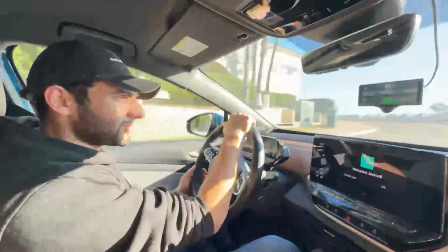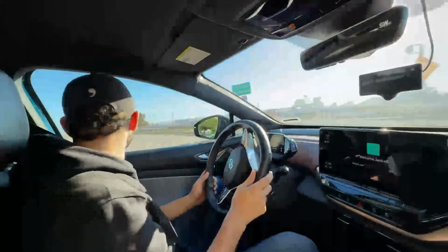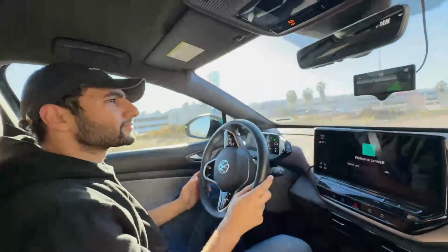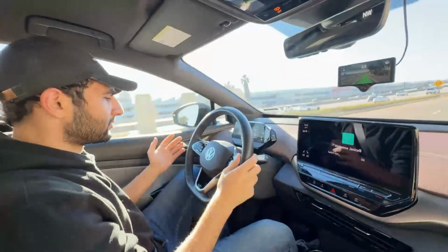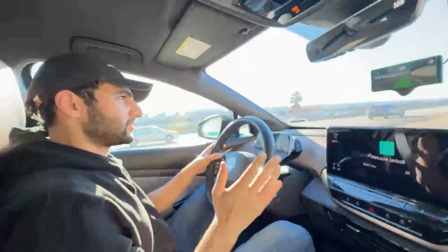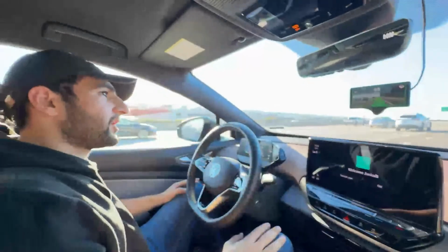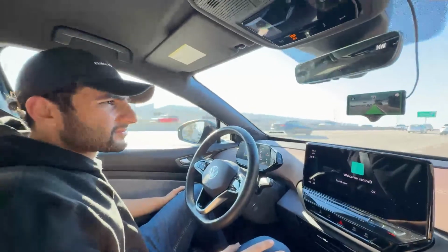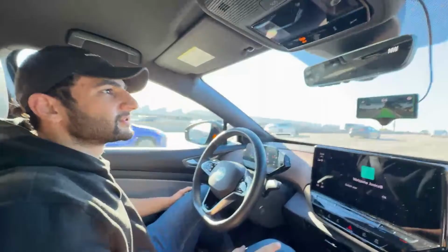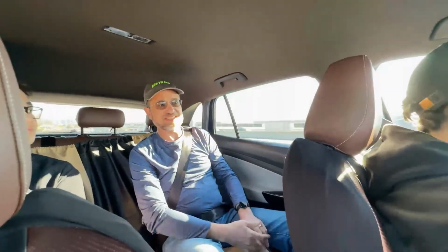All right, guys, we'll do a quick loop in the ID4. This unlocks the MEB platform for VW. This is going to have lateral and longitudinal, but right now this is stock long. All right, 65. Let's see how it does. Is this angle control? Essentially, yeah. It's using curvature rather than steering angle, but basically angle control.